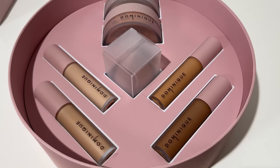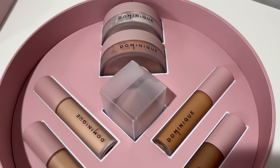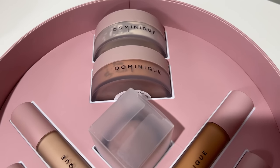You guys, very exciting to see this new complexion collection from Dominique Cosmetics. This one is called the Wide Awake Collection. In it, we have concealers, we have translucent setting powders, and we have a beauty sponge. This is very exciting, not only for Dominique Cosmetics, but also for me personally, as someone who really appreciates makeup, as someone who's a friend of Kristen Dominique. This resonates with me because I know how personal it is to Kristen.